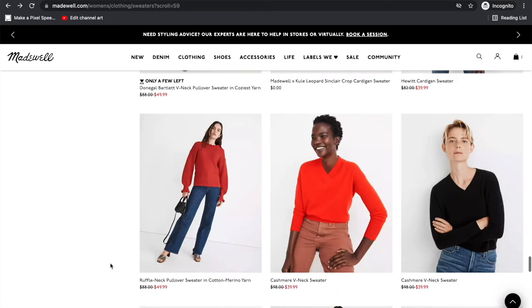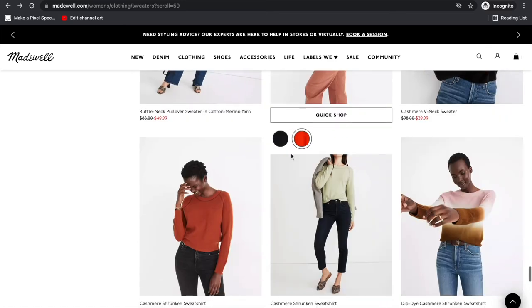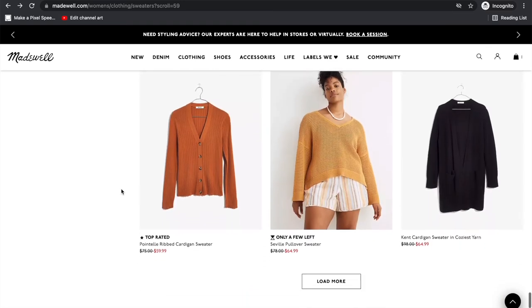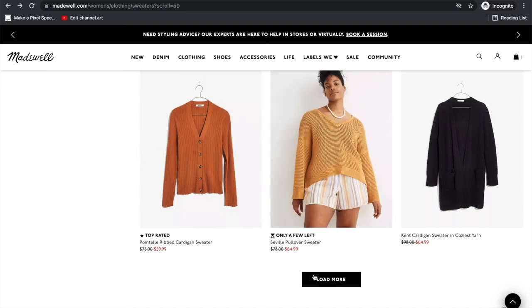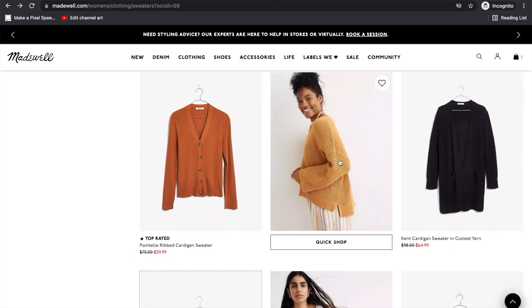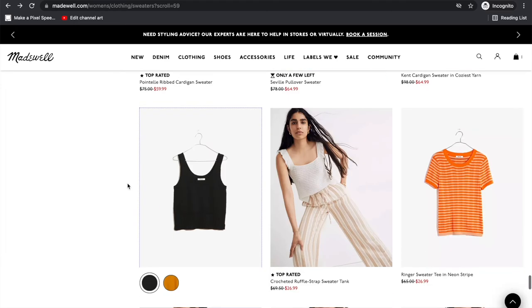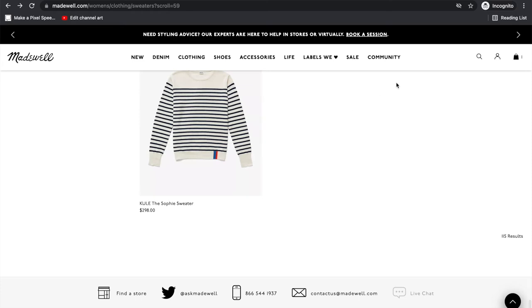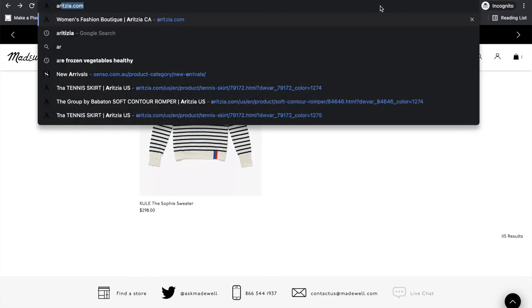JK, I think we might need to go back on Aritzia, because I think Madewell is not for me. I think it's for the Caucasian individuals. Not the Sevilla pullover sweater, babe. Nobody in Sevilla is wearing this. I'm sorry to tell you, I lived there. Nobody was wearing that, sister. Okay, let's go to Aritzia.